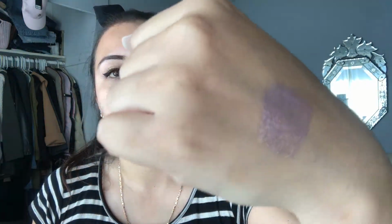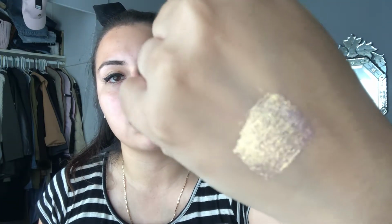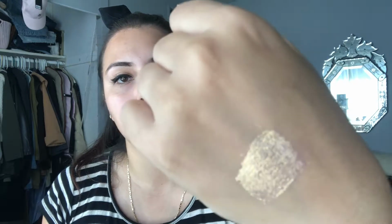So it has a purple undertone, and then you tilt it and it looks gold, and then it looks purple. And so yeah, I thought that's pretty neat. So we have that, and like I said again, this is a full size product.